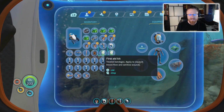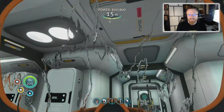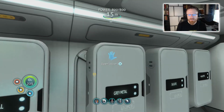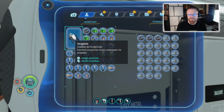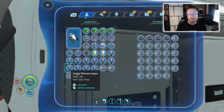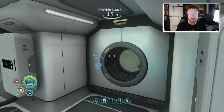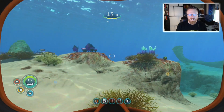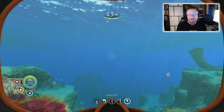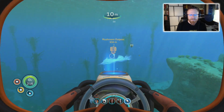Okay, so now I've got beacons. Oh, I can drop off some of this lead. I don't need this lead, at least. Anything else I don't need? I think I'm good. I still don't know what the orange tablet was for. Let's head back to Mushroom Outpost.